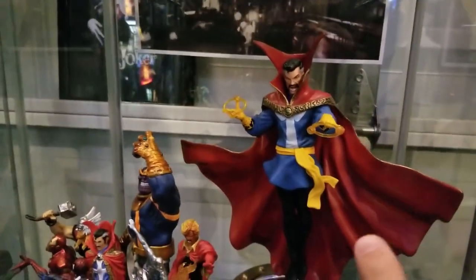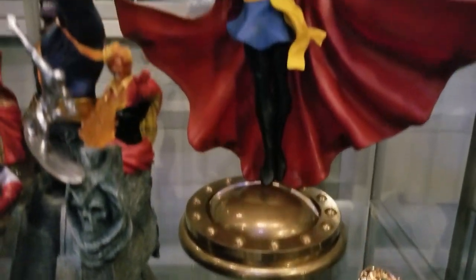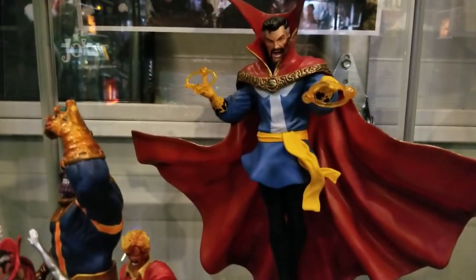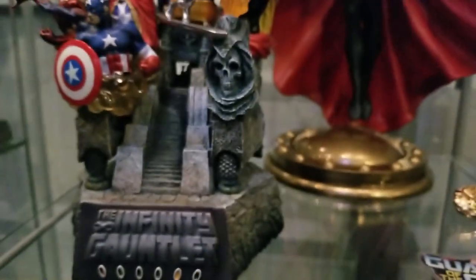I'm not really into PVC type pieces, but the Doctor Strange, when I saw it, I just had to get it and do a little bit of a paint job on it. So some detailing on his robe, his hair, his makeup per se, the rings, his gloves, and the base. So I goldified some things.